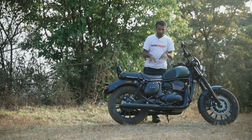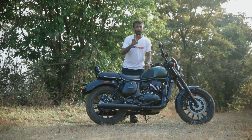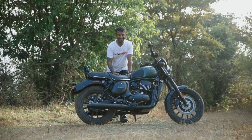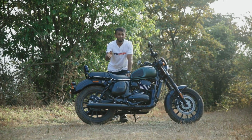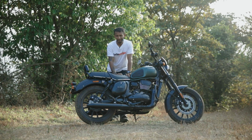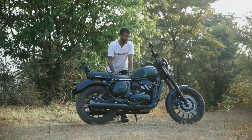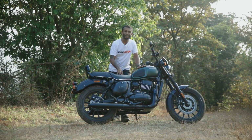Alright, so if you are planning on buying the Yezdi Roadster, I see you winning on two fronts. This is a retro modern design, and this design calls out to quite a few people, right? Your friends are going to love it. You're probably going to have a lot more Parsi friends than before. And people are definitely going to stop you on the road and want to maybe know more about this motorcycle. It looks properly beautiful and has a certain presence on the road.